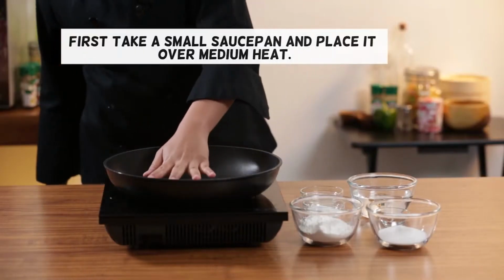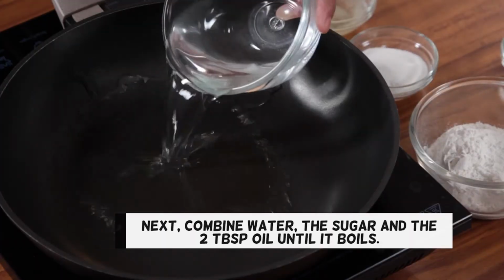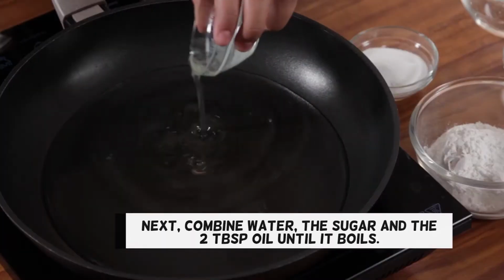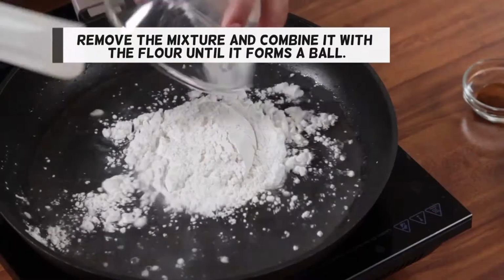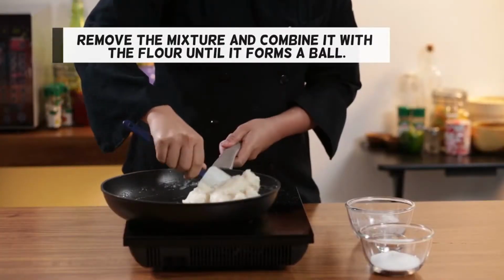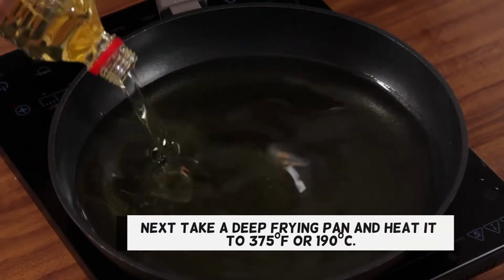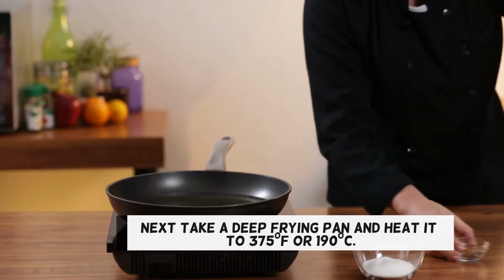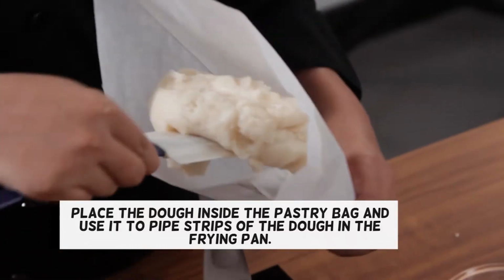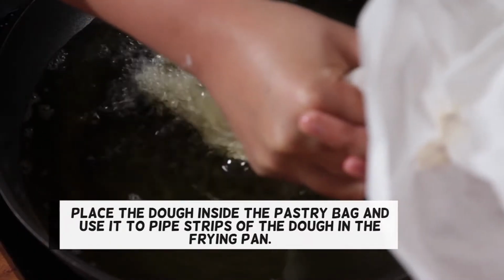First, take a small saucepan and place it over medium heat. Next, combine water, the sugar, and the 2 tablespoons oil until it boils. Remove the mixture and combine it with the flour until it forms a ball. Next, take a deep frying pan and heat it to 375 degrees Fahrenheit or 190 degrees Celsius. Place the dough inside the pastry bag and use it to pipe strips of the dough in the frying pan.